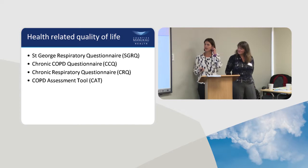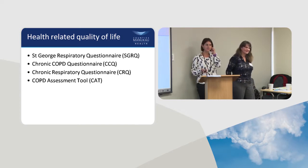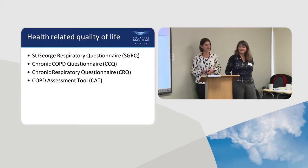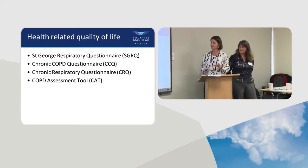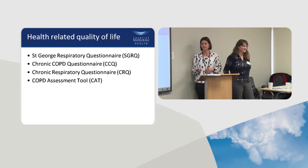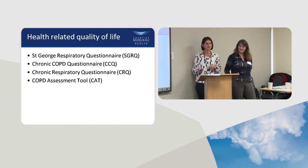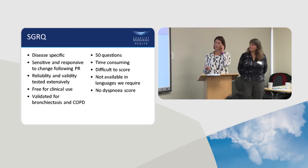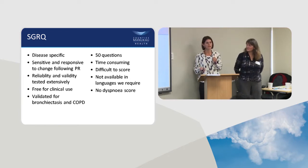In terms of how we measure someone's health-related quality of life, again, there's lots of questionnaires that are around that we can use, and I'm just going to touch very briefly on the 4 main questionnaires that are used in the pulmonary rehabilitation setting. Each of these questionnaires has challenges and benefits, so it's working out which questionnaire is best to use in your practice.